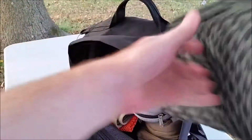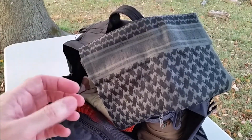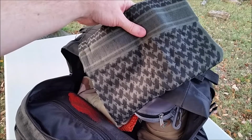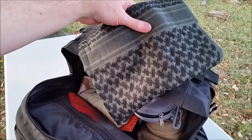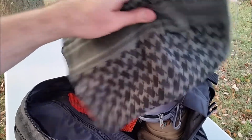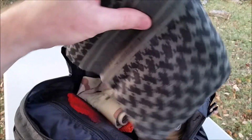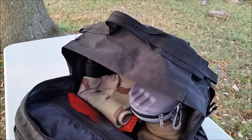I have a shemagh in here. I love shemaghs. They are awesome. Tons of uses. They can serve as a primary filter to get you started with taking large things out of your water you've gathered. They can cover you up to help conceal you and act as camouflage. They can act as a tablecloth. They can act as a wound dressing. They can act as a sling. There are a million uses for shemaghs. I have several shemaghs.